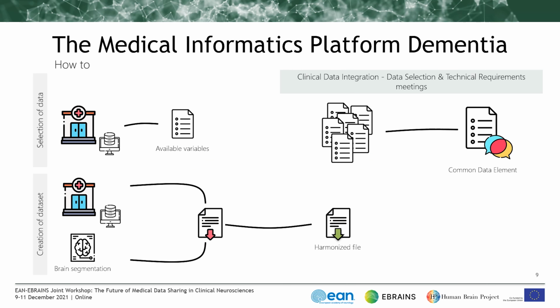The creation of the MIP Dementia required a lot of work. It started with the selection of data. Each center created a list of available variables located within its own database or available in other databases within the hospital. We had clinical data integration, data selection, and technical requirements meetings where we all shared our list of available data. And we discussed what we were interested in, what we had in common, what would be easier to share the first time on the pilot study.